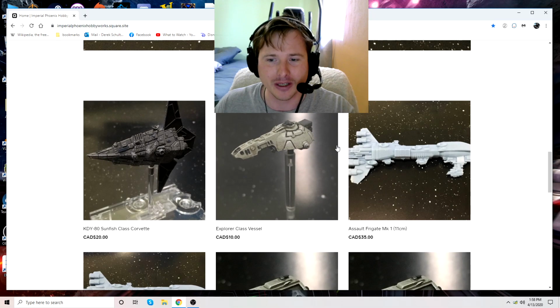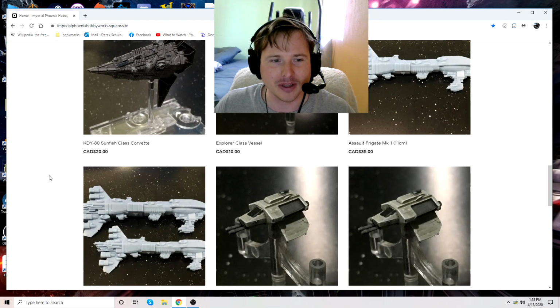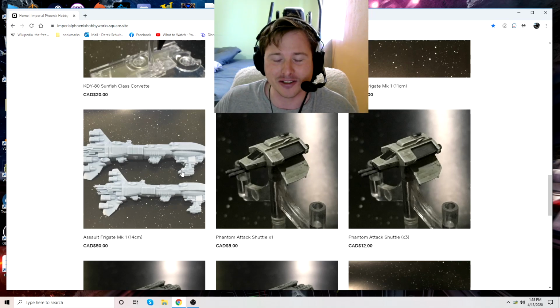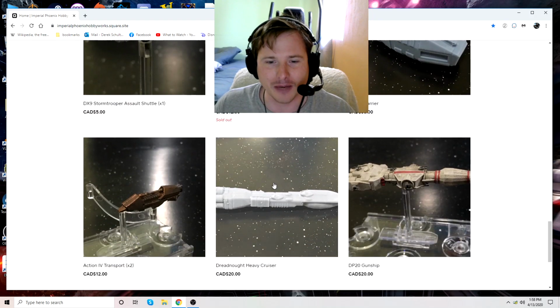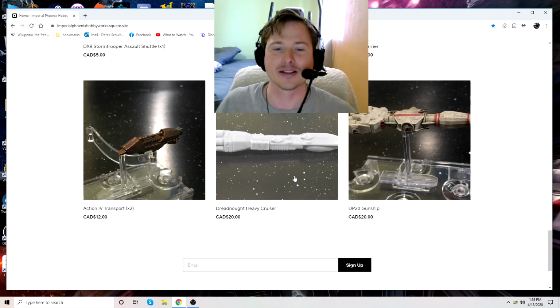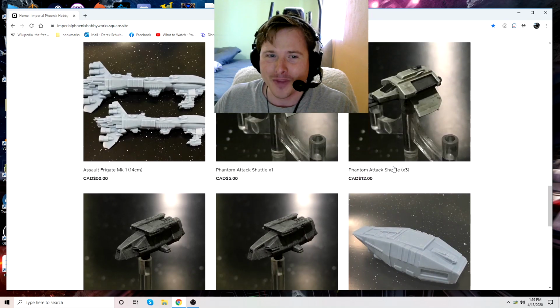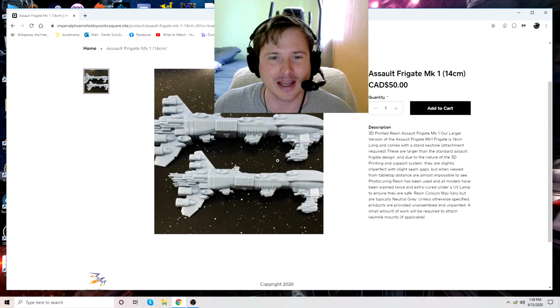But the fact that he's offering ship models like this of such high quality, you can't compare the pricing. You go to something like Shapeways, and you're usually paying the same or way more, and the model is just not as good. Like I said, the Phantom, the Stormtrooper, all of this is just really high quality. I know a lot of people, I want to get a Dreadnought Heavy Cruiser next. I've got to save up a little extra money. I might get an escort carrier. Man, I just want all of it, because the $50 for the assault frigate was just a little hard for me to get at that moment, because I kind of wanted the other stuff. But I do want an Assault Frigate Mark 1 really bad, because that model is just gorgeous. Especially if I then pay him to paint it.